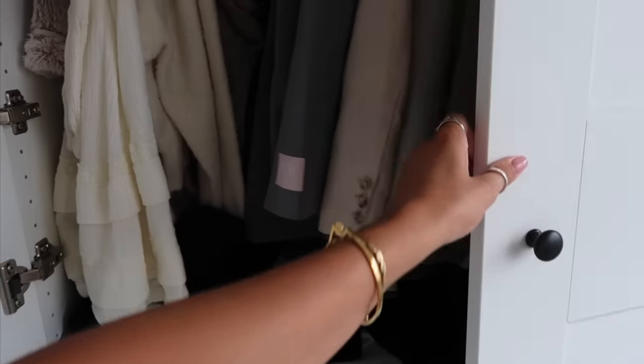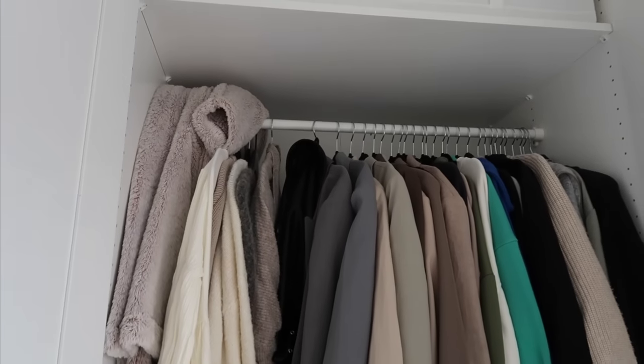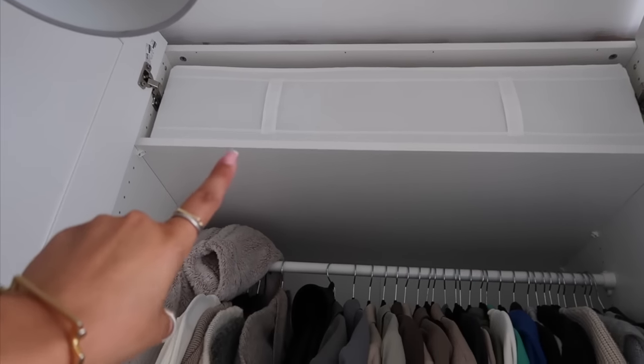With the wardrobes, I have my side here. These are not organized at all. I need to go through all my clothes and really clear them out, but we obviously have some hanging space, and then because they're the tall ones, we have some more of the storage boxes up here.